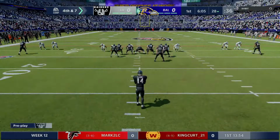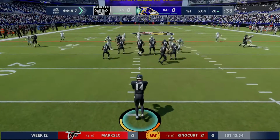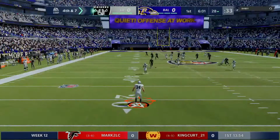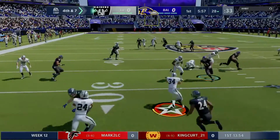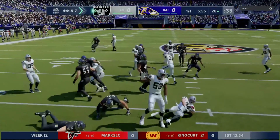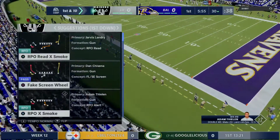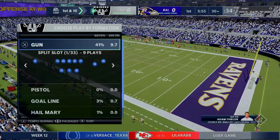The Ravens send their punter out now. He'll kick it away after a 3-and-out on the opening drive of the game. They only punted twice in the win last week as he gets this one away. It's a 49-yard punt, but subtract 9 there for the return. And the Raiders will take over now 1st and 10.